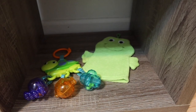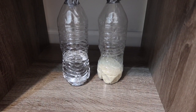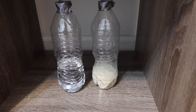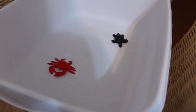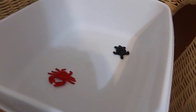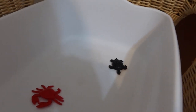Down here I have a frog puppet and a turtle toy. It rattles. And then here I have two sensory bottles. One's just water and then the other one is fake sand. It's actually oatmeal. He doesn't like the oatmeal anymore, so I just kind of used it as sand. And then in his sensory bin, these are those, what are they called? They grow in the water, so I'm gonna let him see how they get bigger. So I'm gonna add water to it tomorrow, but right now they're little, so they're just gonna hang in there. But yeah.